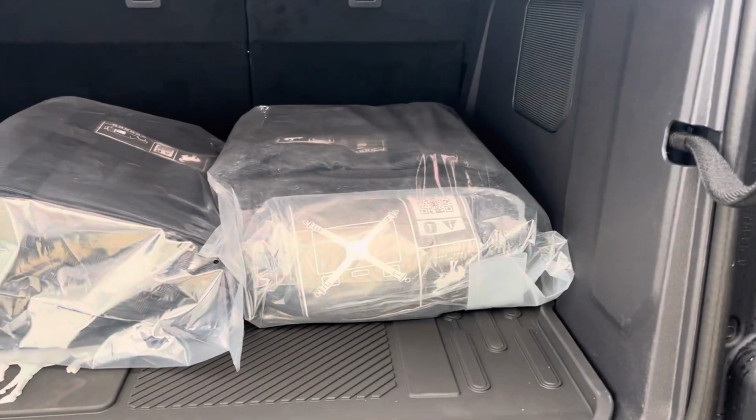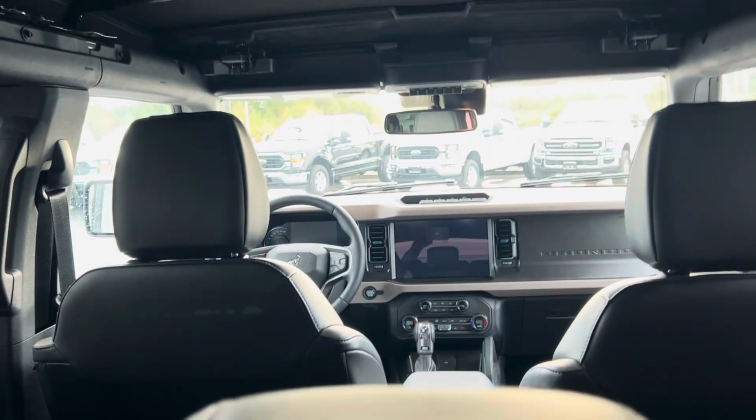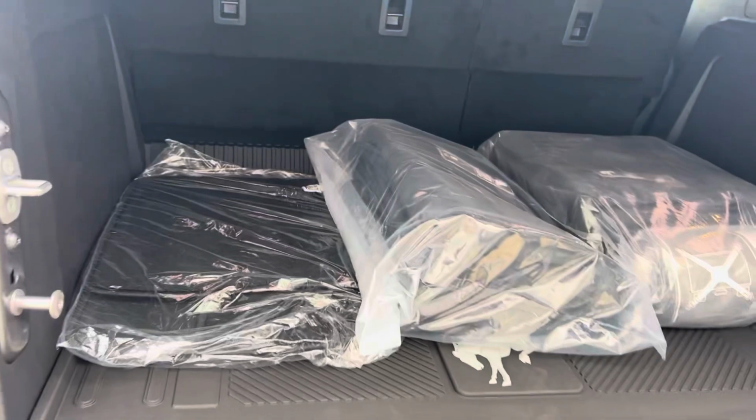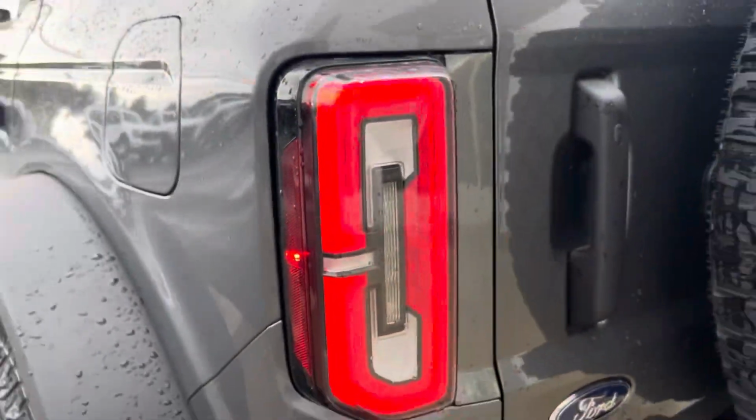Get all the bags for the doors and the top. Get your cargo tray. This all does crank open. But there's your view from the rear. It is a step up, this one, so you get the nicer headlights off the rear.